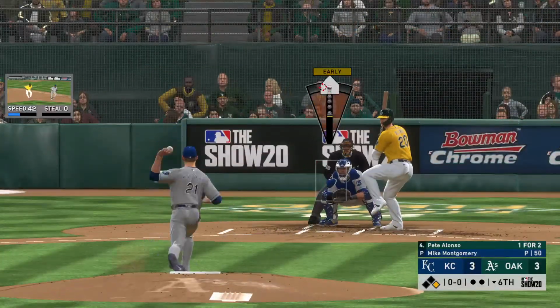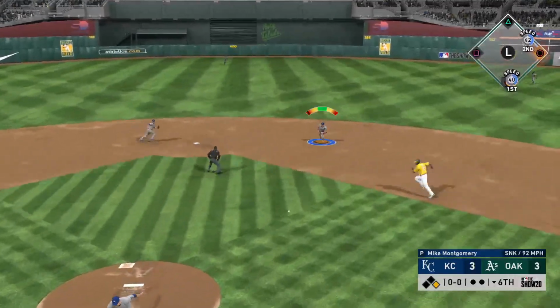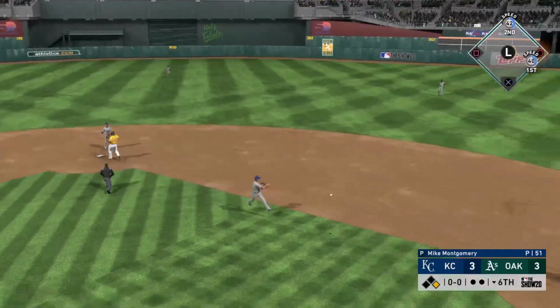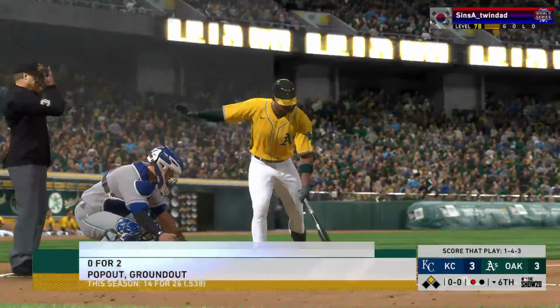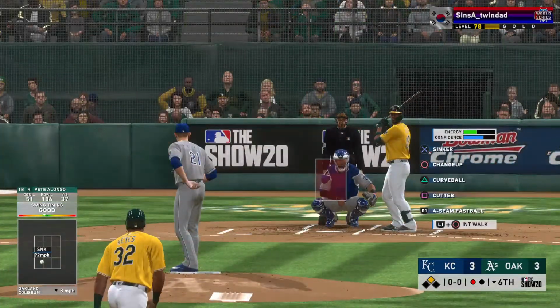Up next, the power bat of Pete Alonso. Whoa, right back at him, and it hit him. Throw gets him, so they are able to get an out on an unusual play. And hopefully the pitcher's okay.